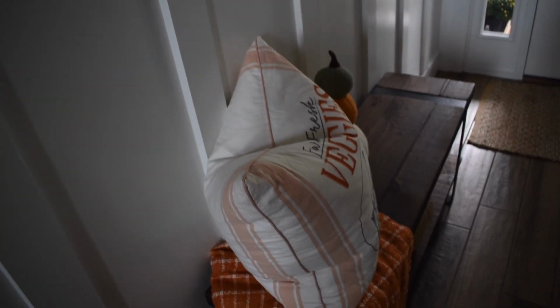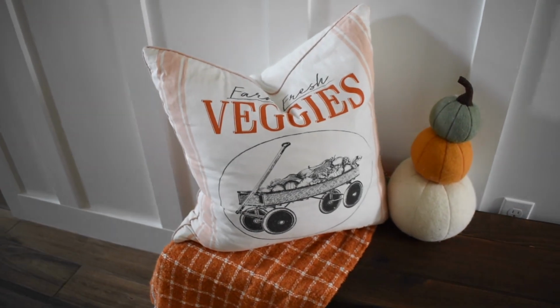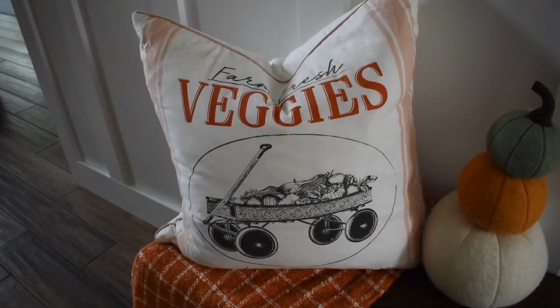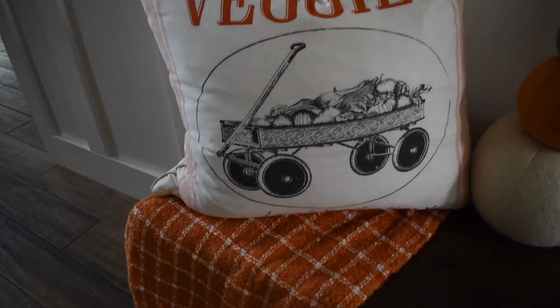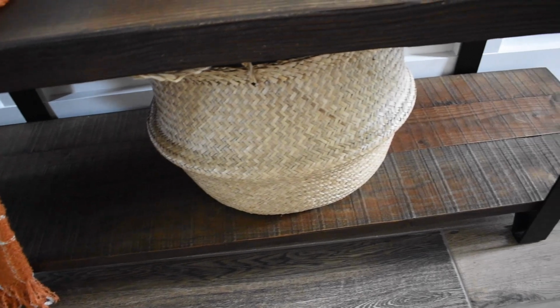And then I have a pillow and a blanket here. The blanket came from Joann's this year, and the pillow, I'm not sure where it came from. I've had it a few years, but I just liked that little pop of the burnt orange there. That basket is from IKEA.